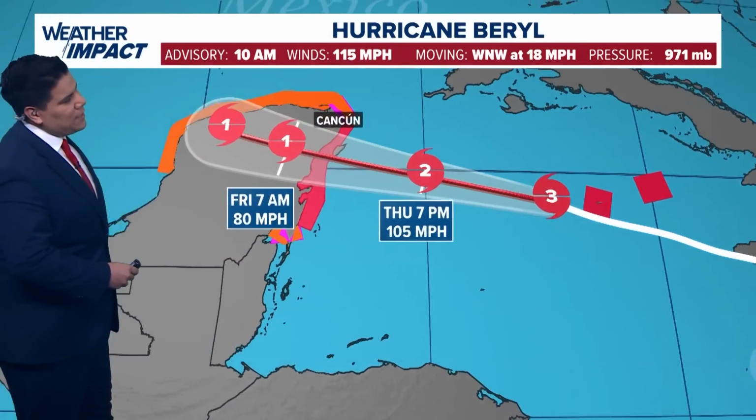The 10 a.m. update from the National Hurricane Center has just been released, and we are still tracking Hurricane Beryl, still a Category 3 hurricane with winds at 115 miles an hour. It has left Jamaica, now over open water. It's coming into contact with some dry air. You're able to see the collapse of that eye wall, which is a good indication that this storm is weakening, but it is still expected to head towards the Yucatan Peninsula in the next 1 to 2 days.